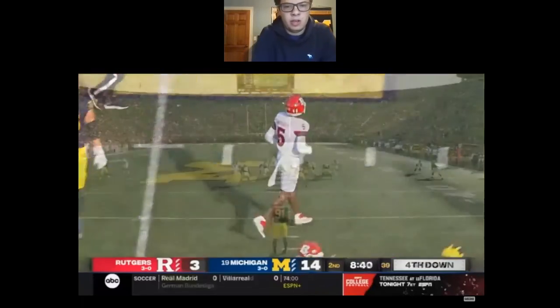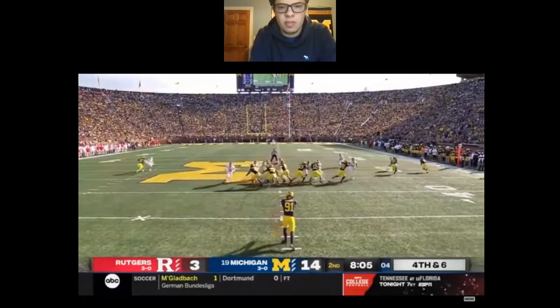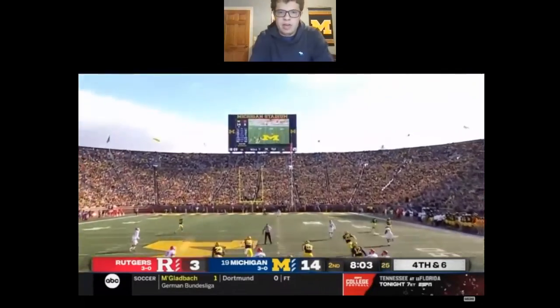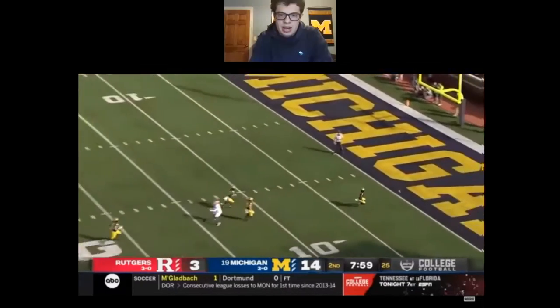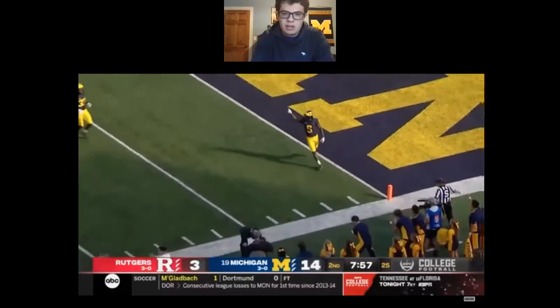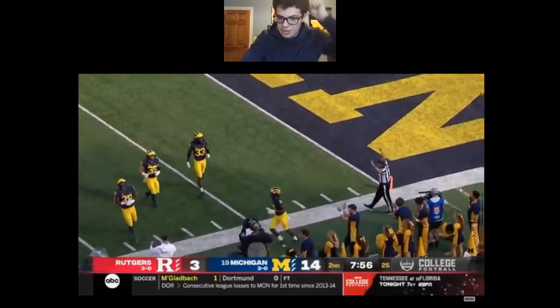There were a couple other guys, but I understand that he's under pressure, just wants to dump it off and live to fight for another drive, and doesn't want to force bad action there. Now look at this bounce. That's a beautiful kick. Good special teams.